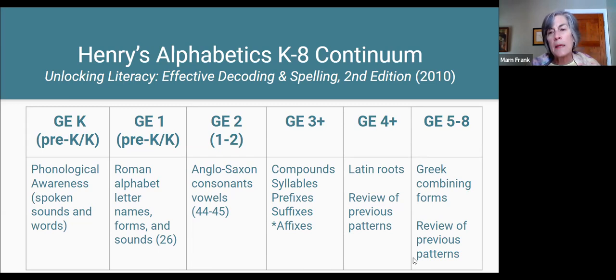In more intermediate levels, rather than beginning, students might be ready for Latin roots, which are the foundation of many, many academic words. And then when instruction becomes maybe more subject-based, then they need Greek combining forms, which are like roots. They form many scientific and mathematical words. And then along the way, you are reviewing any previous patterns that tend to pop up.